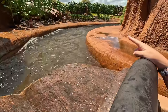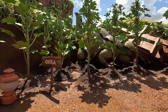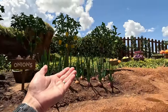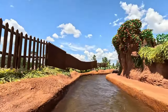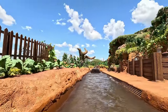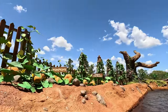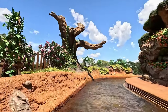Awesome. Oh, cool. And it's very hot. Oh, look at the trees, the okra's moving. Oh my gosh. Oh, that's awesome. Onions, peppers, look at all this good stuff. Armadillo. Oh, here we go. Mustard greens, Louisiana gator peppers, pumpkin, squash, purple pod beans. Well, this is just lovely.